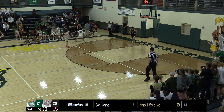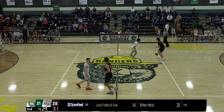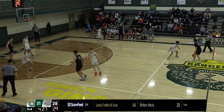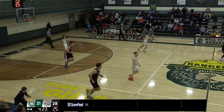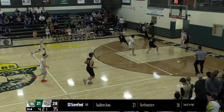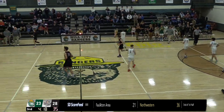Heinert here going to bring the ball up the court. He can do it all. You know, he's really good in the paint. Got a good mid-range jumper, and now he's bringing the ball up the court. And stolen by Bueller. And Bueller, again, using defense to create some offense. Yep, and timeout taken here by Coach Buss.